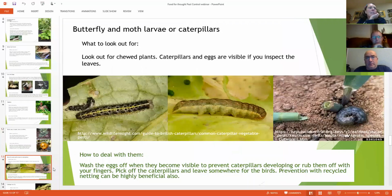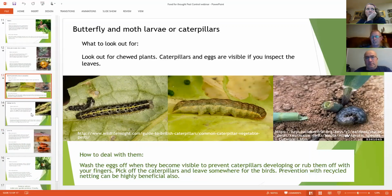And then that brings us on to butterflies and moths, larvae or caterpillars. Again, like we said, you can deter them by putting up some fleece or very fine netting, but if you do find that you've got them, you can't miss them. You'll see the young eggs that look like black mud underneath the leaves or on top of the leaves. If you can wash it off, it's good housekeeping. Check your leaves. If you see that they're starting to be munched, look for them, pick them off, feed the birds with them. It's a case of being vigilant and watching for them and picking them off. That's the best way I find to get rid of them.